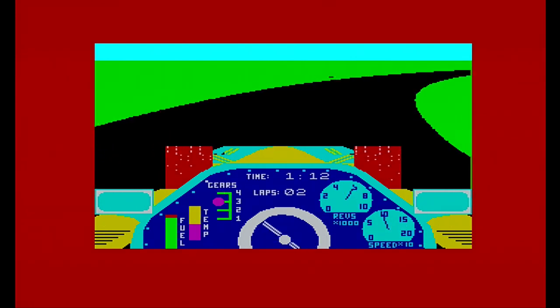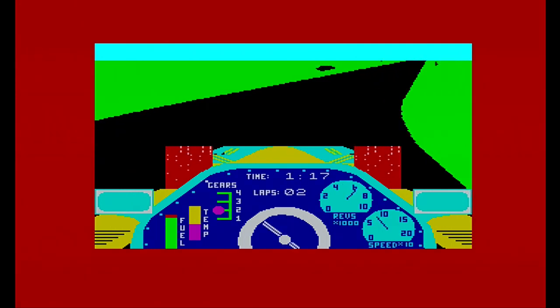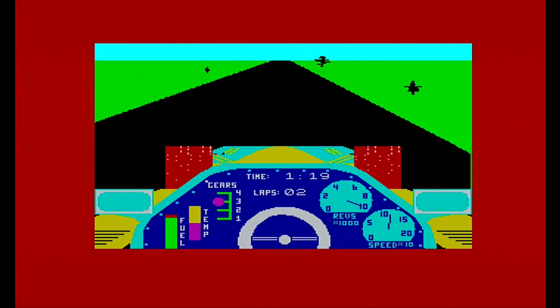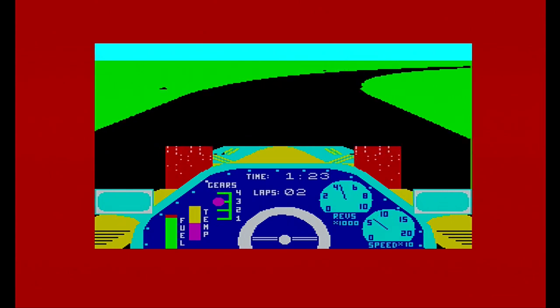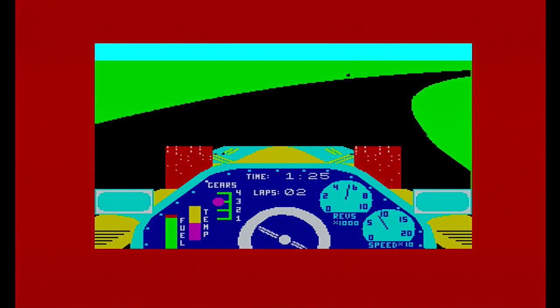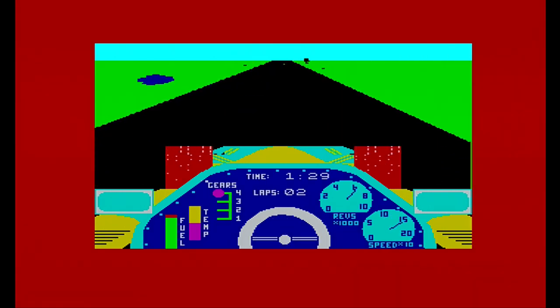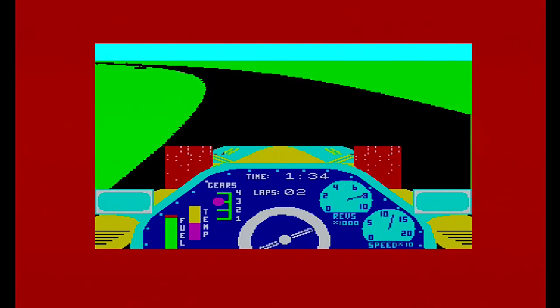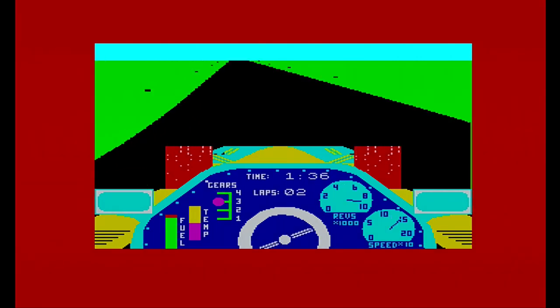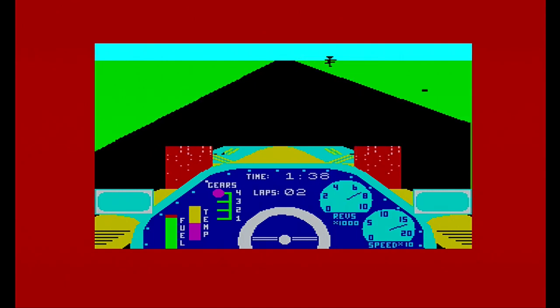I genuinely think it still works quite well. I mean, it's a bit older than it used to be, but I think it's still quite good. Definitely one you used to play with your friends, though. Oh, we're right on the edge of the tyres there. Got to avoid the glass. It's not a very good track, though, by the way, covered in glass and pools of water.